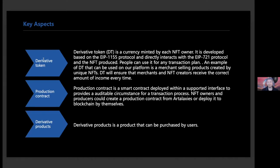And derivative products are products that the merchants can produce and that can be purchased by users. An NFT derivative product has the feature of being able to verify a signature from the original NFT embedded within it. So for example, assume that we have a t-shirt that has an image, and if the image is an NFT, the t-shirt is going to be an NFT derivative product. Nowadays, NFTs are recognized primarily as artwork, but the question is, what if we could use them for something else?